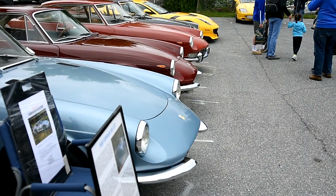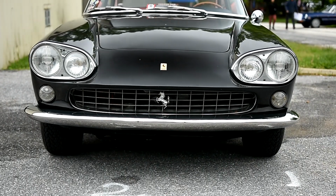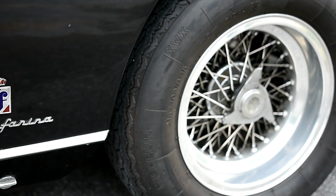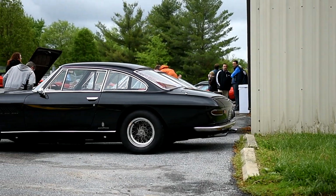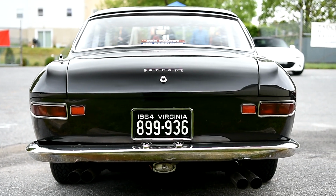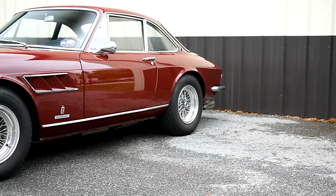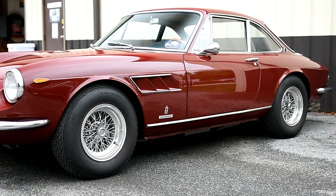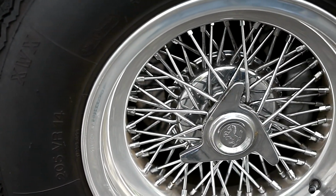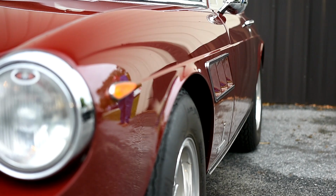Just like last year, there was a row of classic 330 series Ferraris. The 330s were successors to the legendary 250 series. The 330 series was well represented with 330 GT 2+2 Series 1 and Series 2 and 330 GTCs. The 330s were powered by 4.0-liter Colombo V12s. The Colombo line of V12s was produced from 1947 through 1988 in capacities ranging from 1.5 through 4.9 liters.